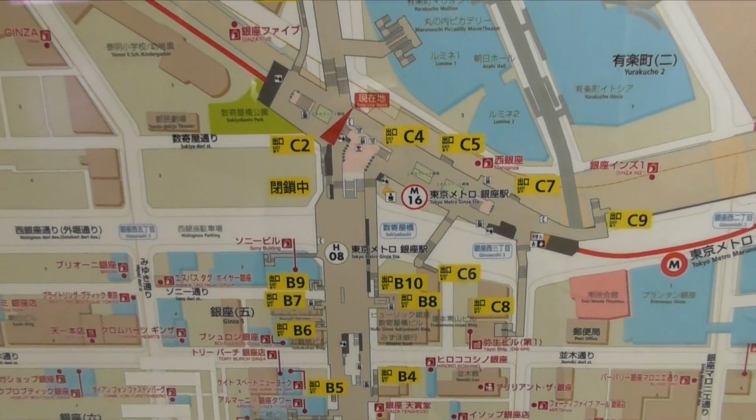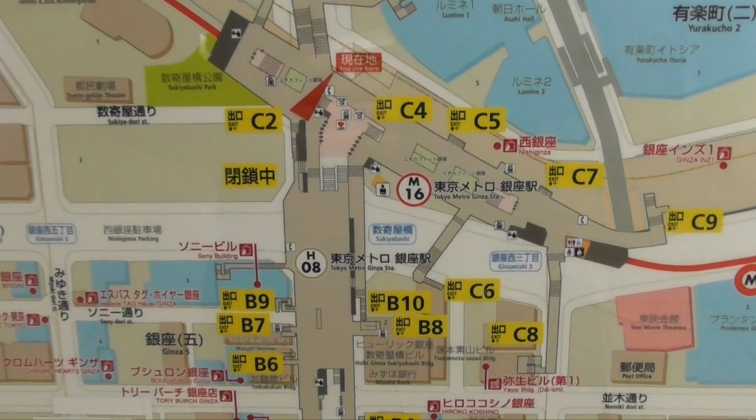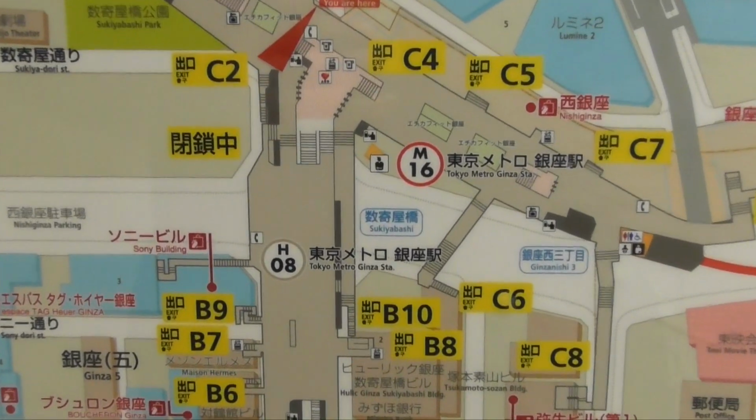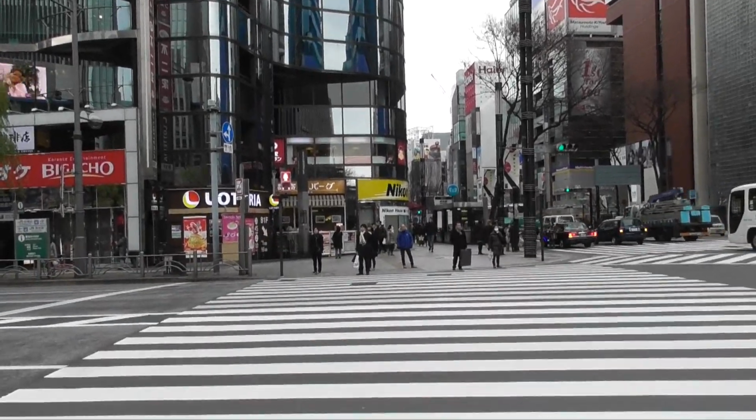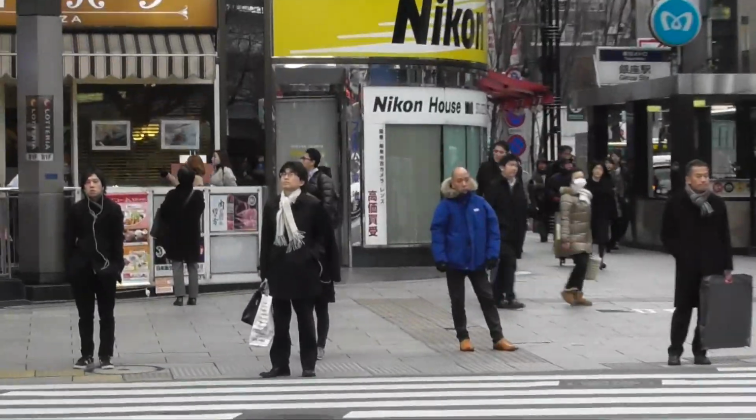So let's jump into Ginza. Once you arrive, look for the Tsukiyabashi crossing exit. Take any of the ones, and once you get up to the top, it's pretty easy to find our first shop. It's Nikon House, and it's a veritable place of worship for Nikon shooters.